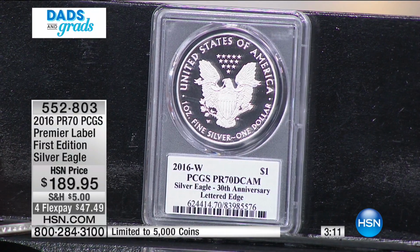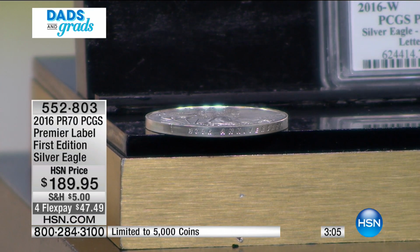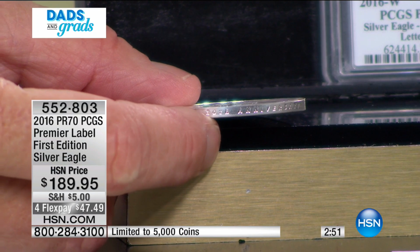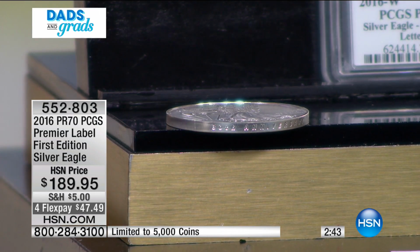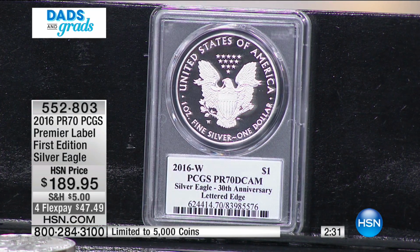It is the only proof Silver Eagle that has edge lettering. It is the only one of any of the anniversary coins, as I've spoken of before, that is designated on the coin itself that it's an anniversary. They did a 10th anniversary, a 20th anniversary, a 25th anniversary. But none of them actually said on the coin that it was 10th, 20th, or 25th. It was a special design or a special packaging. This coin says it right on it. And it is a proof American Silver Eagle. Now you have a coin that is significant. You have a coin that's desirable. You have a coin that needs to be in every single Silver Eagle collector's collection.